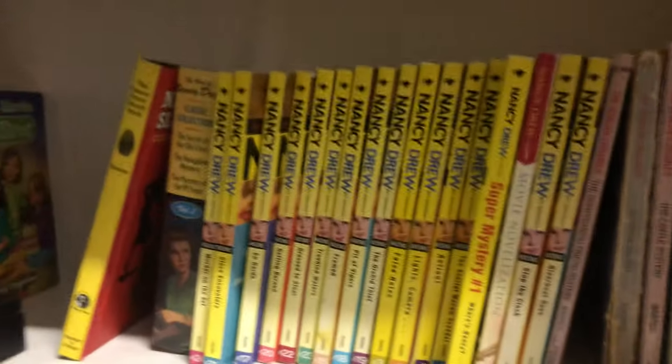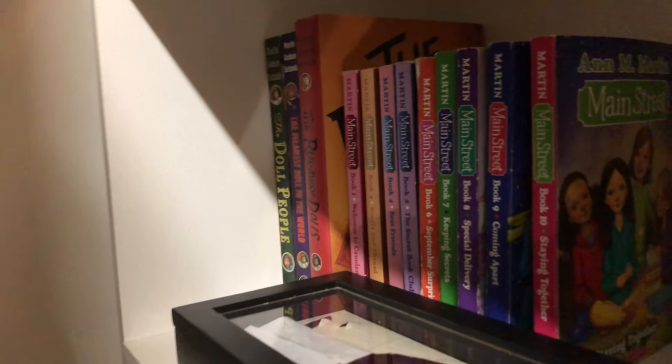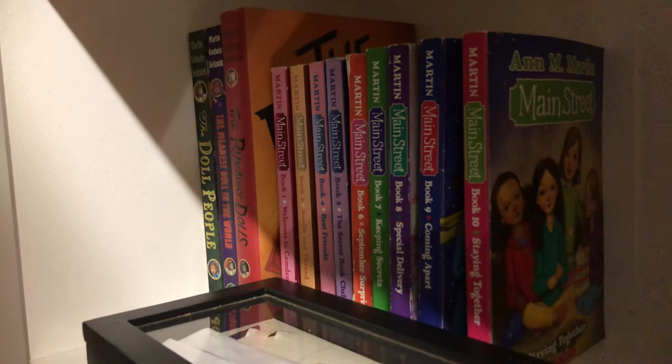I love these TTYL books too by Lauren Myracle. The rest of them are also missing from my missing box. We have Nancy Drew and the Boxcar Children down here, and then that's Ann M. Martin. So she wrote the Babysitter's Club, but she also wrote the Doll series, which I adore, and the Main Street series, which is another of my favorite comfort series.